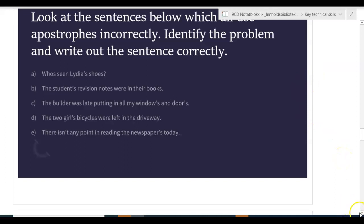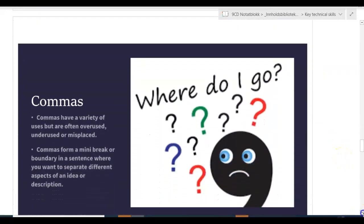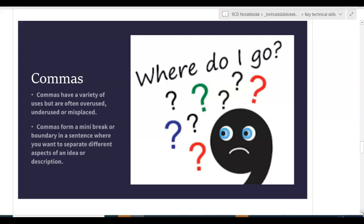Okay, moving on from that, let's talk about commas. Now, commas are fun. Commas have a variety of uses, but they're often overused, underused, or misplaced, like put in the wrong place. Commas form a mini break or boundary in a sentence where you want to separate different aspects of an idea or description. A comma creates these natural pauses, kind of where you feel like you want to take a breath when you're reading through a sentence. A lot of times we can find out where they go just because it feels natural, but there are rules. So let's have a look.